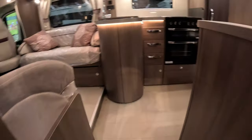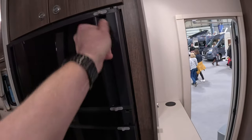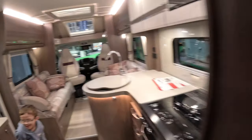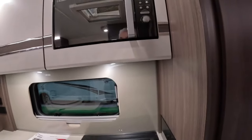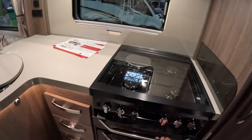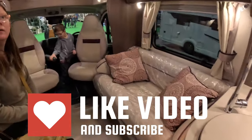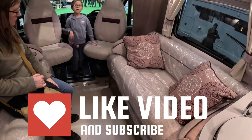So we got the Encore 255. Separate fridge freezer. You got your toilet and shower area. Are you coming to have a look? Yeah, because that's not too high. You got your microwave, three gas burner, one electric. Your oven, your cooking area and sink. And then you've got what would become the front bedroom.